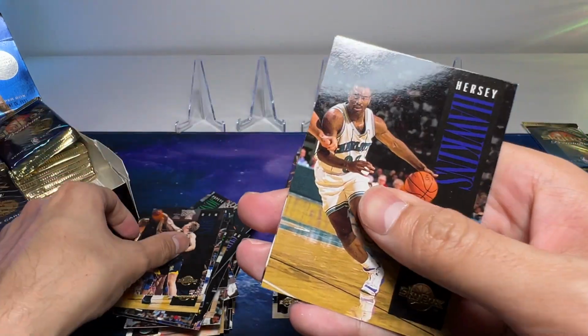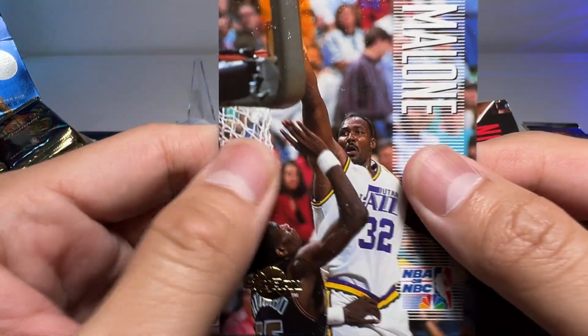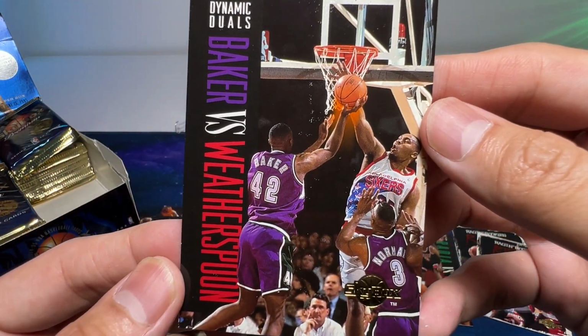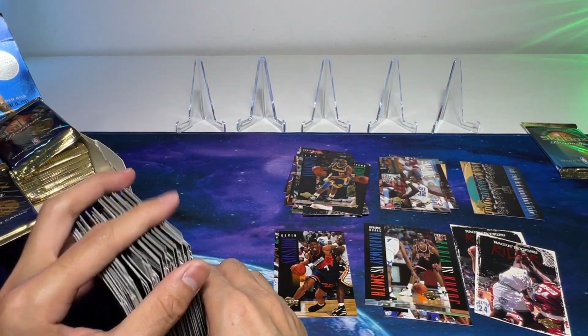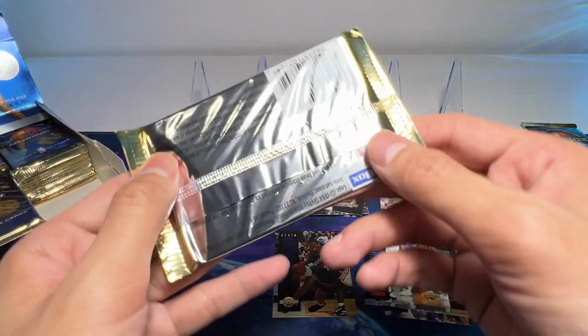7'4" center. Perry Hawkins, Karl Malone versus Dikembe Mutombo. Karl the Mailman. And that's Vin Baker versus Clarence Weatherspoon. Two great rookies back then. Okay, we are done with the first stack.